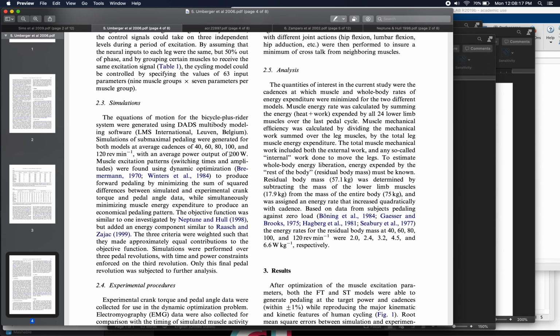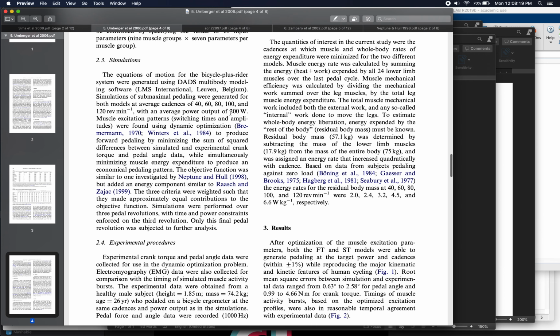So they had an individual pedal on a bike at that power output at pedaling rates of 40, 60, 80, 100, and 120 RPMs. Okay. From that, they got data that they measured for the crank angle, which is basically determined by the pedaling rate, and the torque on the crank.